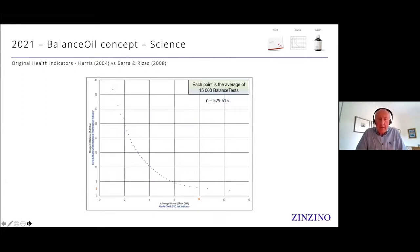And the striking thing here is that every point on this curve is the average of 15,000 balance tests. So you get a smooth curve, but there are many, many results behind every point. If you click once more, we will see that if you are below 3:1 on the balance indicator, you will always be above 8% in the omega-3 level indicator. So these two indicators that we started out with actually turn out to be identical. They provide the same answer. The balanced inflammation indicator and the cardiovascular risk reduction indicator originally turn out to be identical.